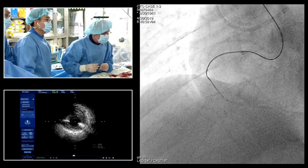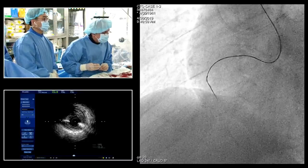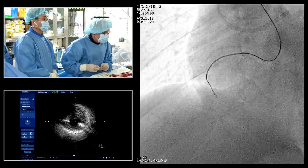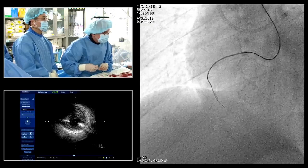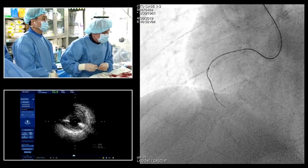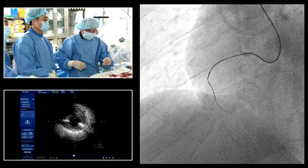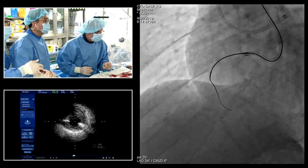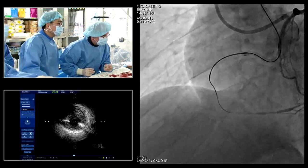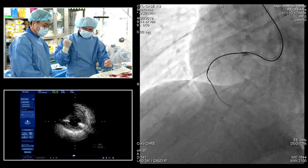Oh, we're getting close here. Okay. Let's see. I'll make a film. Okay. Film. Left side? Yeah. Looks good. Great. Yeah. Great.